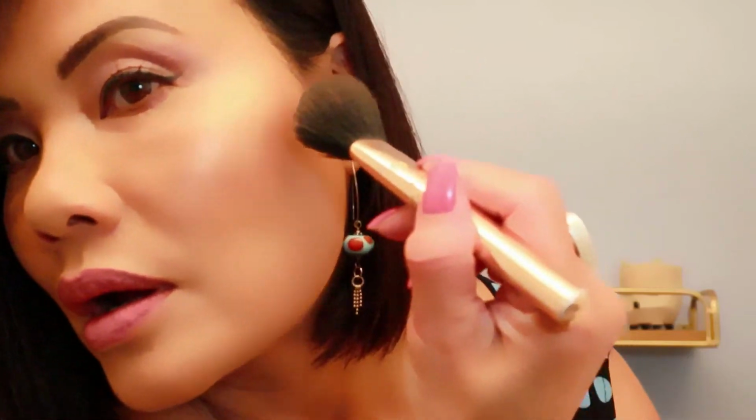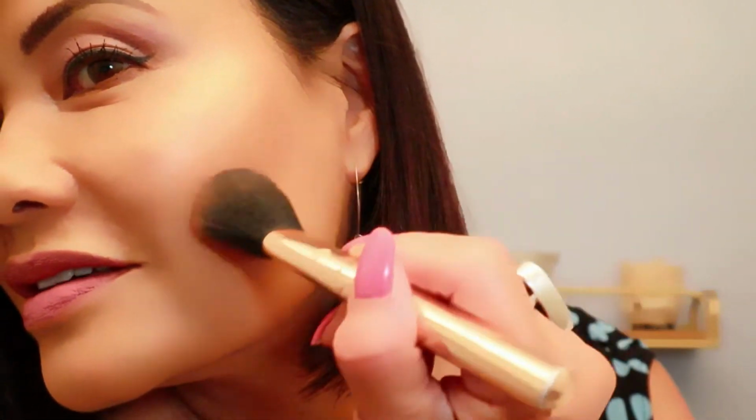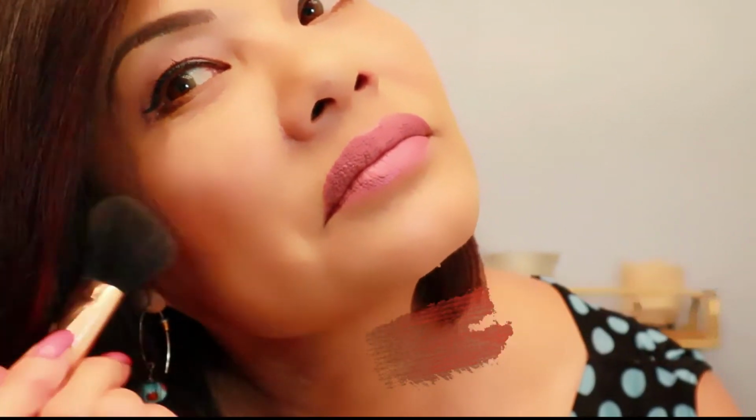Now, if I want to bring some hollowness to my cheeks, I can use this, and it's the Wildflower. Isn't that lovely? And I'm going to bring a little bit of this color down my neck and across my collarbone. And there you have it, beauties.